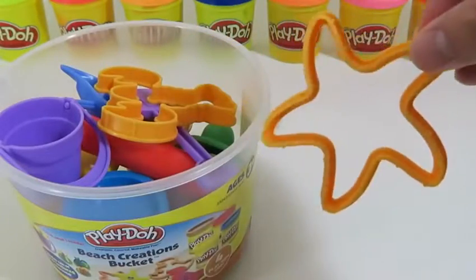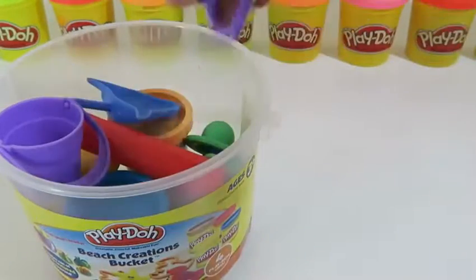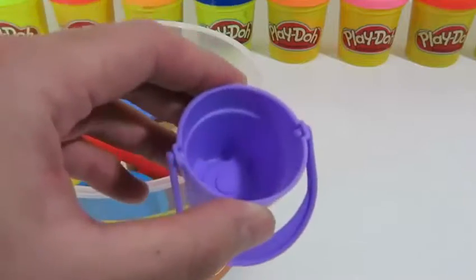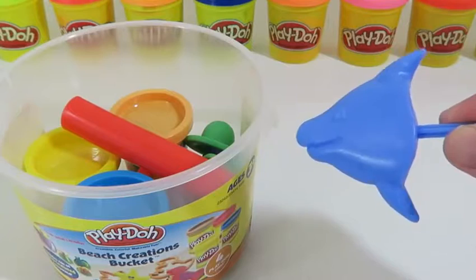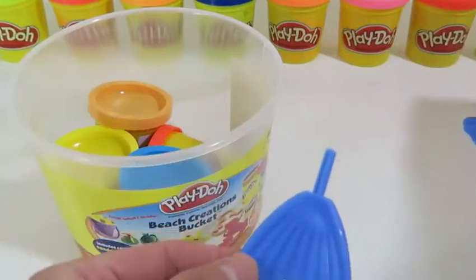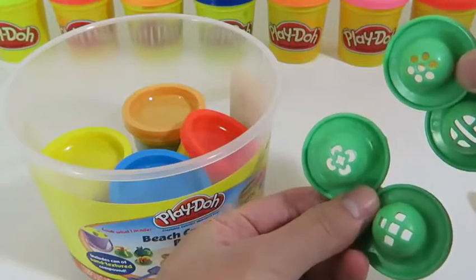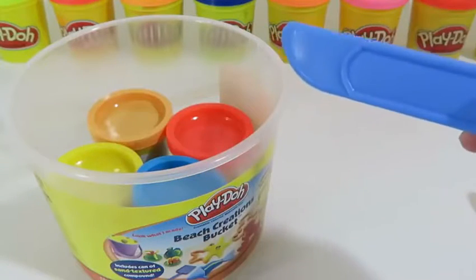We get a starfish mold, a lobster mold, a shovel. We can also make a footprint. We get a bucket. We can use this to create a fish. And here's the fish's tail. Here's a roller. We also get some extruders. We could make sea plants. We also get a knife.